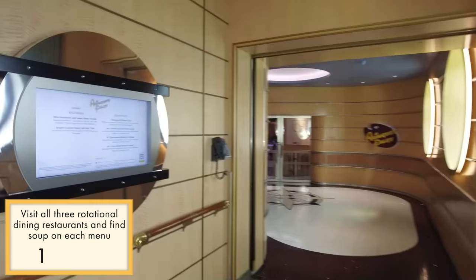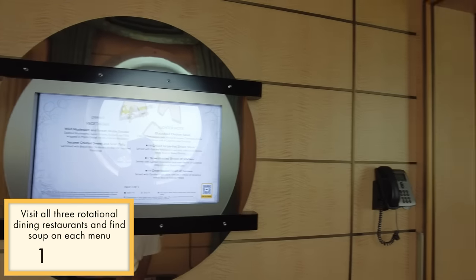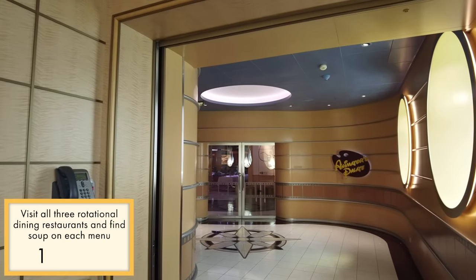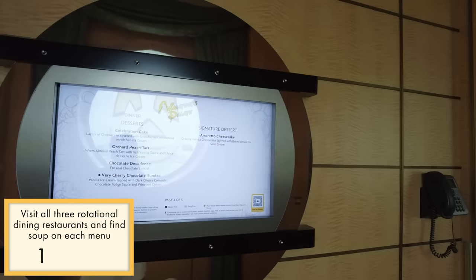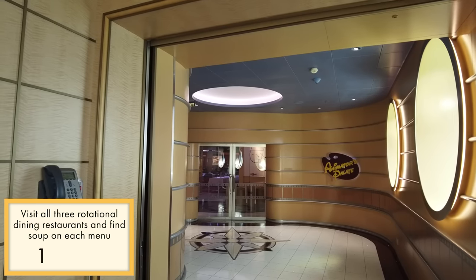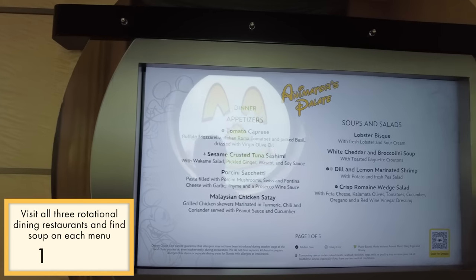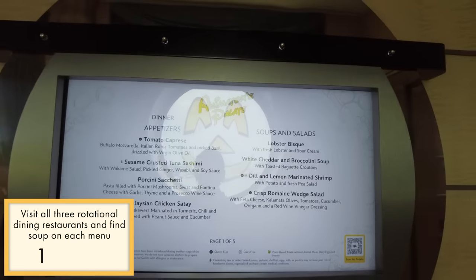Here we are at Animator's Palette. We'll wait for the soup to show up on the menu. But this restaurant is really fun. It's like a love letter to animation. Here on the Disney Fantasy, you will see Crush. He'll interact with you. And now that they have Magic Band Plus added to Disney Cruise Line, your Magic Band will also interact with the restaurant. Okay, here's some soups and salads. I will go with the white cheddar and broccolini soup with toasted baguette crouton.